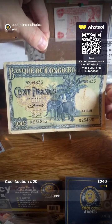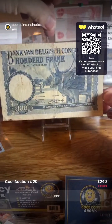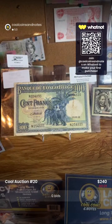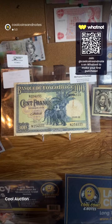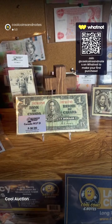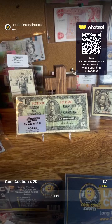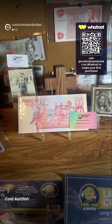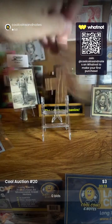Belgian Congo, 100 francs, 1951. That one's pretty sweet. We've got a Canada, $1, 1937. It's King George. Little Suriname, 10 guilder, 1996.